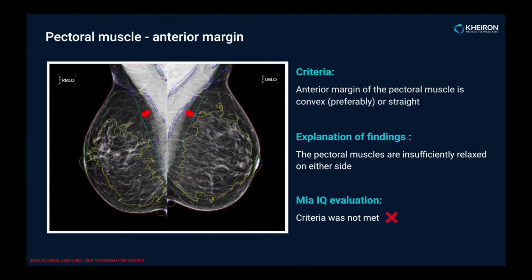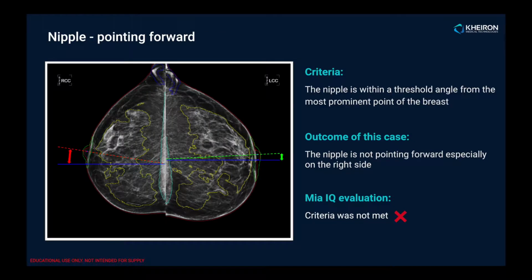Another criteria related to the pectoral muscle states that the anterior margin must be convex or straight. In this case, MIA IQ considered the criteria to not be met as the pectoral muscles are insufficiently relaxed on either side, with a concave, not convex or straight appearance. Positioning the breast so that the nipple is pointing forward and is within a threshold angle from the most prominent point of the breast ensures that both the medial and lateral parts of the breast are visualized on the image. In this case, MIA IQ identified that the nipple is not pointing forward, especially on the right side, and so the criteria was not met.